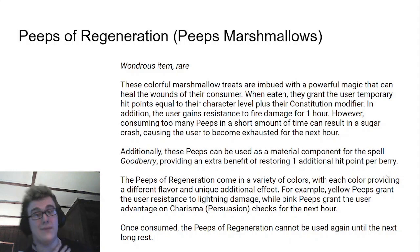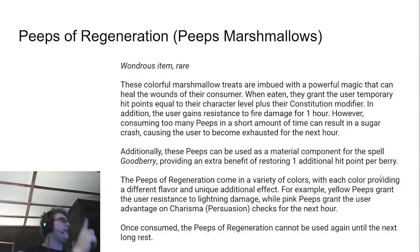First off, I absolutely love peeps. I don't care what people say. Peeps are delicious. Peeps are good. And I feel like this is absolutely great. It's an alternative for Goodberry, and it provides bonuses for the spell Goodberry. This is an absolutely amazing item to have in your D&D campaign, and I love the temporary HP equal to your character level plus your Con modifier.